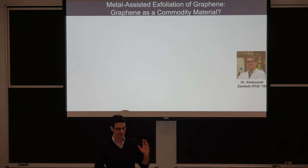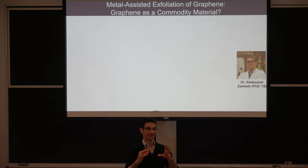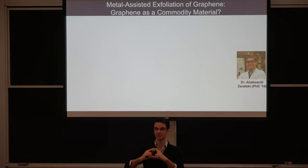And that was graphene. And I said, okay, we can do this, but it's got to fit into the mechanical thin films theme of the lab. And also, I don't want to pay thousands of dollars for a piece of single layer graphene this big. So we've got to find a better way to make it.